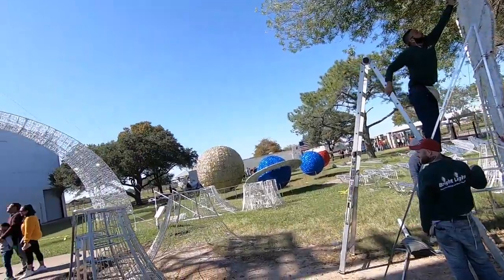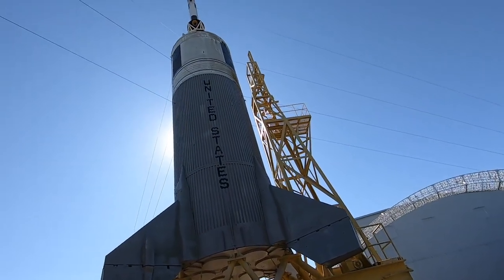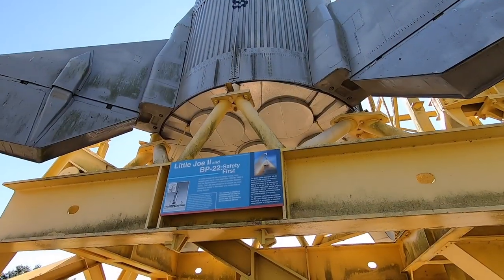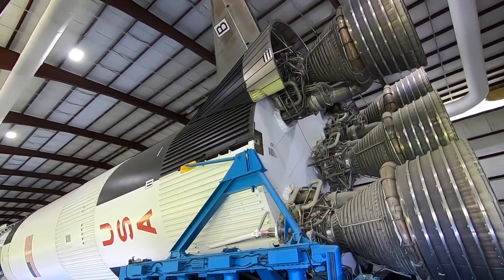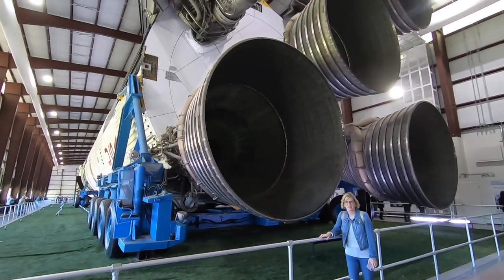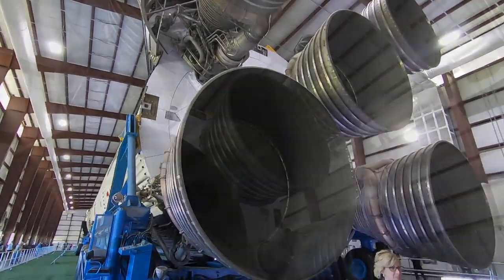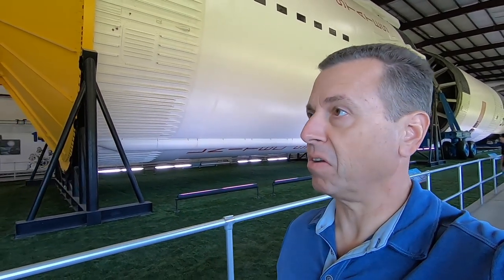Getting ready to set up the galaxy of lights. What do you think of this? Everything you see. That's big. What NASA does is just astounding.